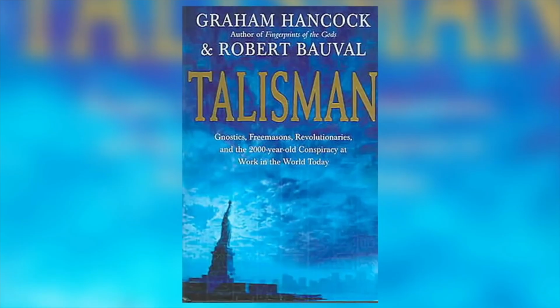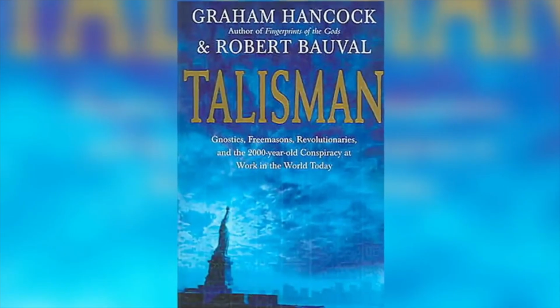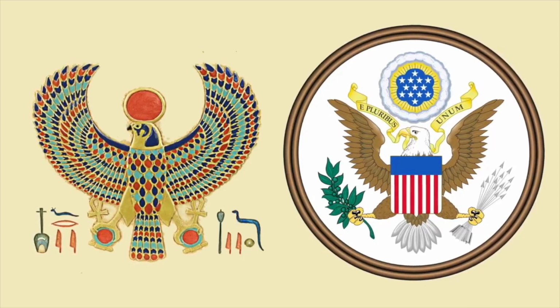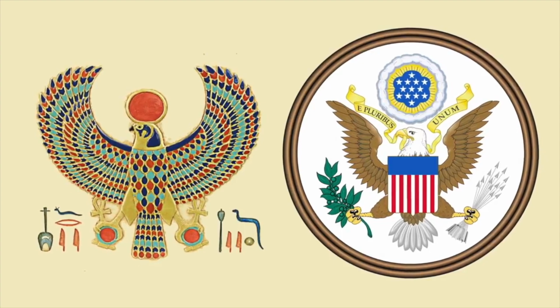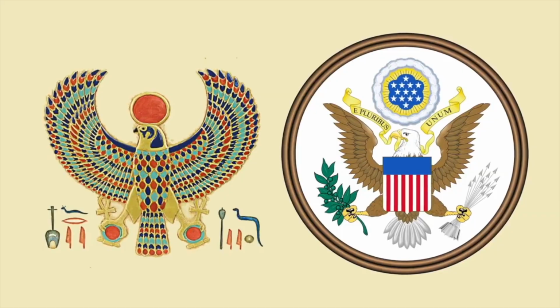And these are all concepts explored in depth in the fascinating book Talisman, written by Graham Hancock and Robert Bauval. Some people even believe that the ancient Egyptian religion and sun cult never ended, and still lives on to this day, disguised within modern religions and secret societies.